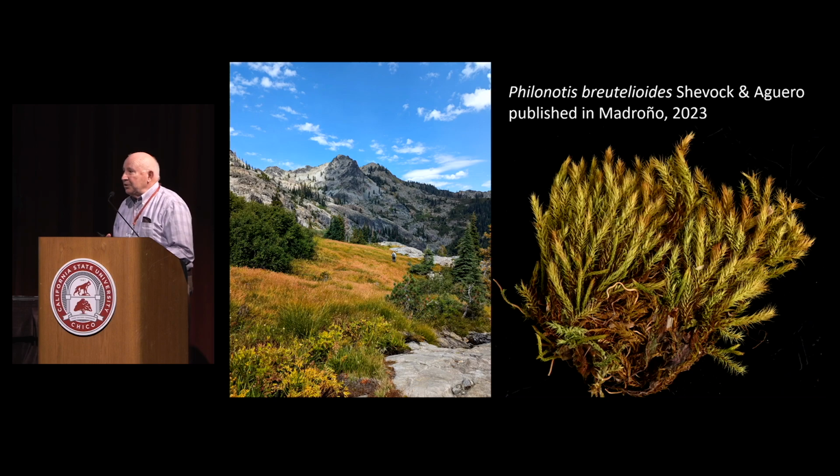So let's talk about some of the new things we found. Here we have Philonotis brutilioides. This is a fen species. It's actually quite widespread in California. I first collected this back in the 1980s, but I couldn't name it, mainly because Philonotis is a big genus and it's taxonomically complicated. So no one wanted to name a new one.